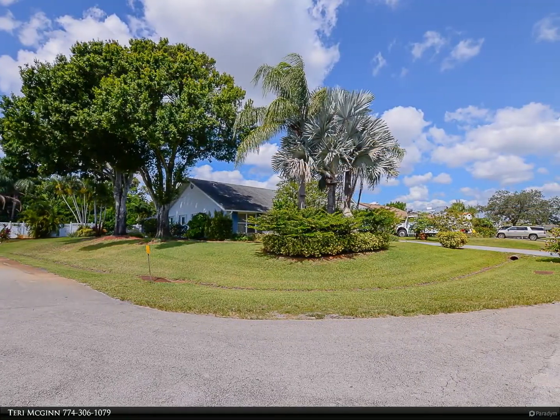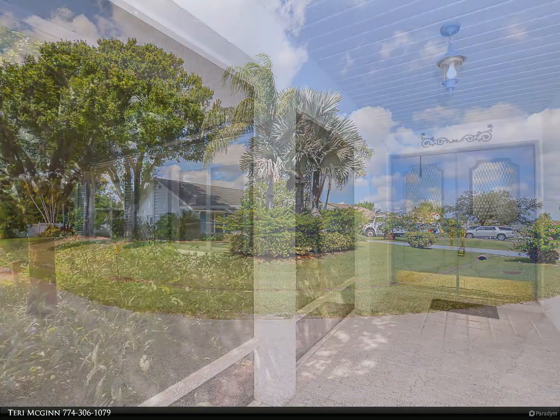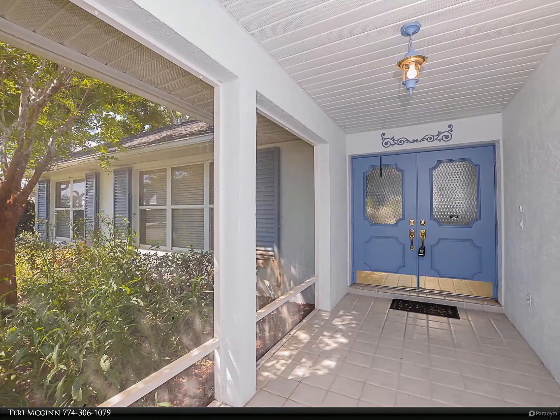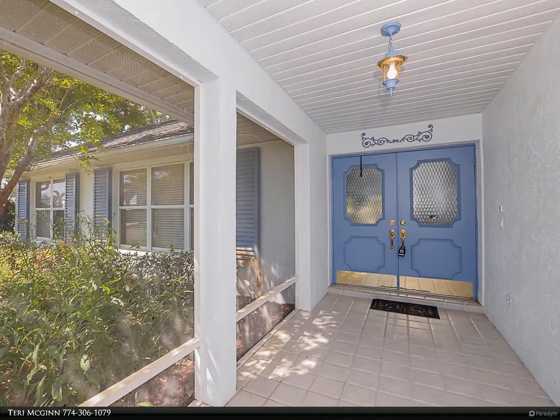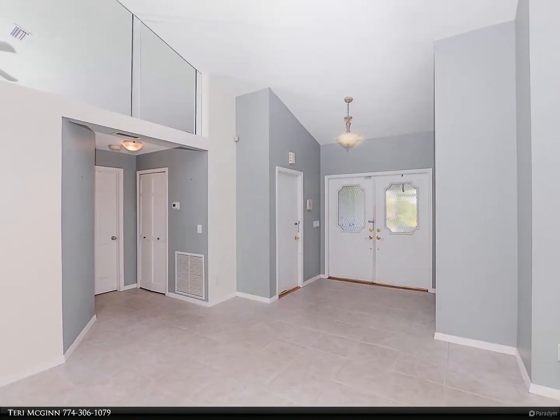The triple sliders open from the great room out to the large covered lanai and screened pool. The lush landscape, child-safe pool area and convenience of a cabana bath make outside entertaining very enjoyable. The master bath features a double vanity and unique atrium shower.